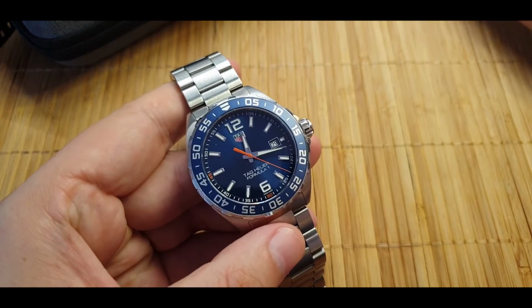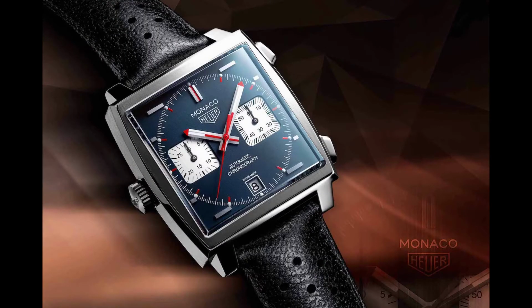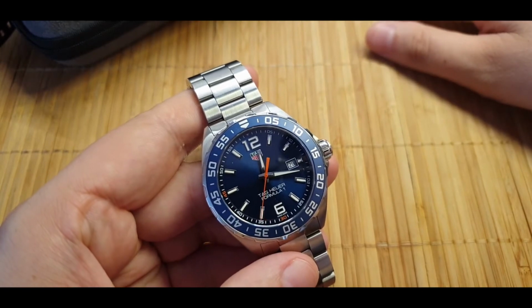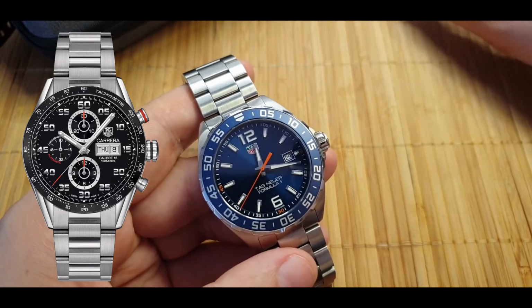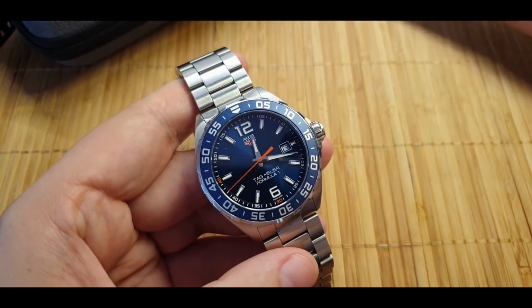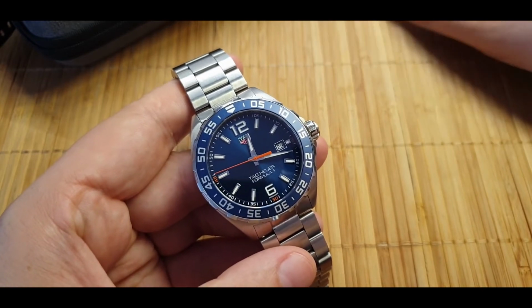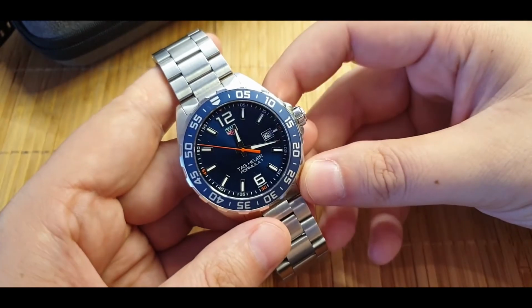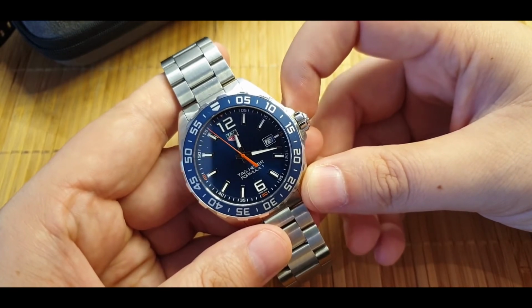Now I need to tell you the best Tag Heuer to buy is the Tag Heuer Monaco chronograph, and the second best, in my opinion, is the Tag Heuer Carrera. They have lots of special limited editions, and I reviewed the Carreras and Monacos, but from a collectability standpoint, the Monaco is the best Tag Heuer to buy. But this one, I think, is probably their number one seller, and it's for a reason.